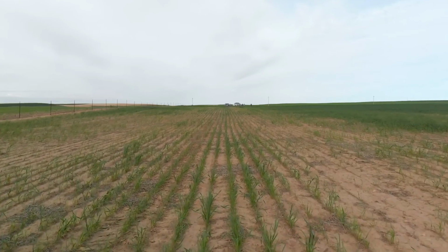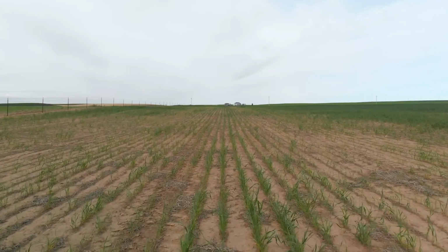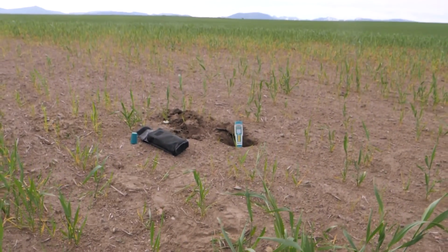If you think you have it and it's just getting started on your farm, then I would definitely try to get ahead of it, because it's a lot easier to get ahead of it than it is to play catch up, and a lot less expensive.